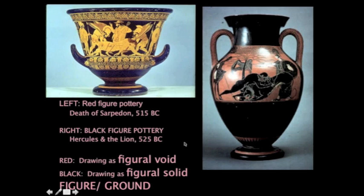Here, by 300 years later, you have quite a different sense of what it is to observe the world, what it is to represent the figure. You see these kinds of battle scenes, and they're really, really great. It's astonishing how much muscular energy and specificity and dynamism and action they manage to get into this linear drawing. We see here two different characteristic styles of Greek pottery.